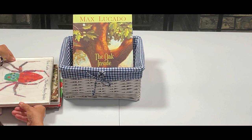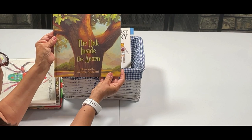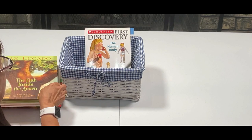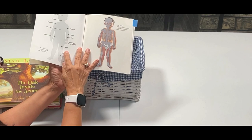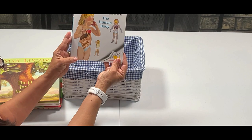We're going to read one of our favorite books, The Oak Inside the Acorn. This is by Max Lucado. And we're going to talk a little bit about the human body, and we're going to talk about the skeleton. So we're going to talk about our bones. I'm using this book by Scholastic.